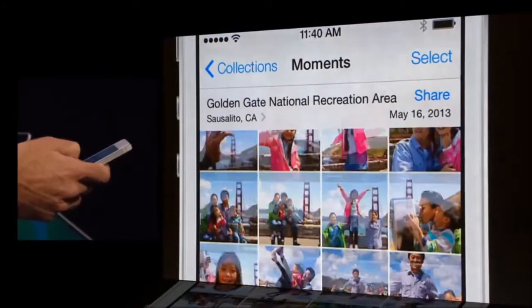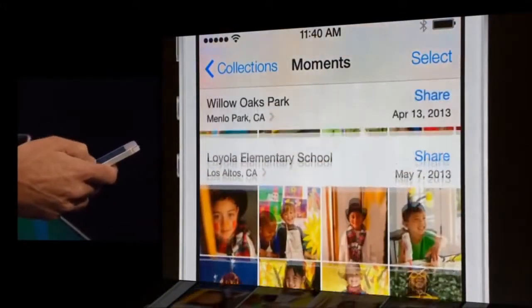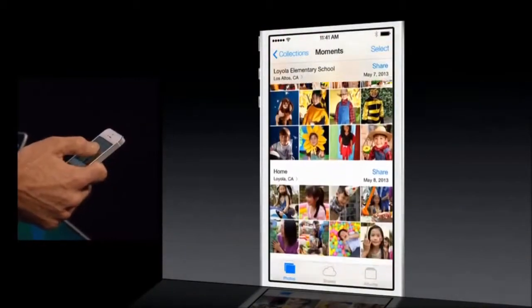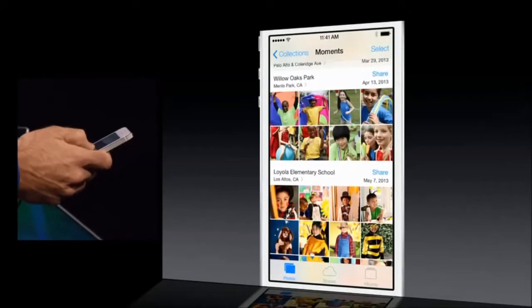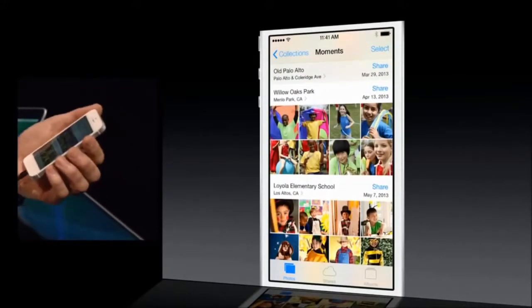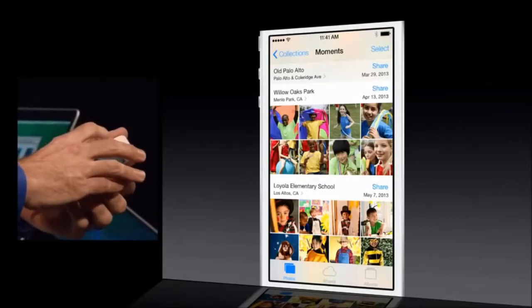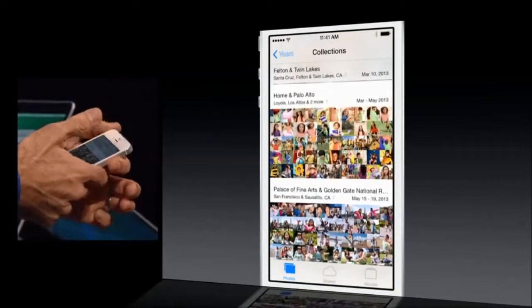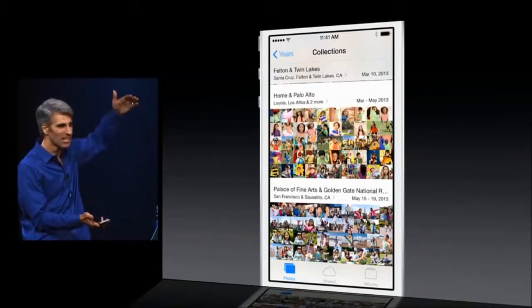We can go up to more trips, more time in San Francisco, Golden Gate, San Francisco Fisherman's Wharf. But then you see, we have home. We have photos taken at home, and photos taken at the elementary school and around that area. And now if you want to zoom back out to get more of a bird's eye view of your collection, we draw these moments intelligently together into collections. So see here how that multiple day trip around San Francisco is collected.